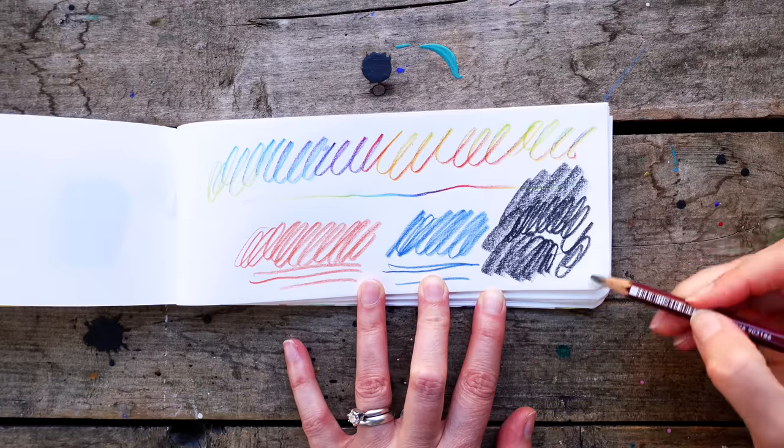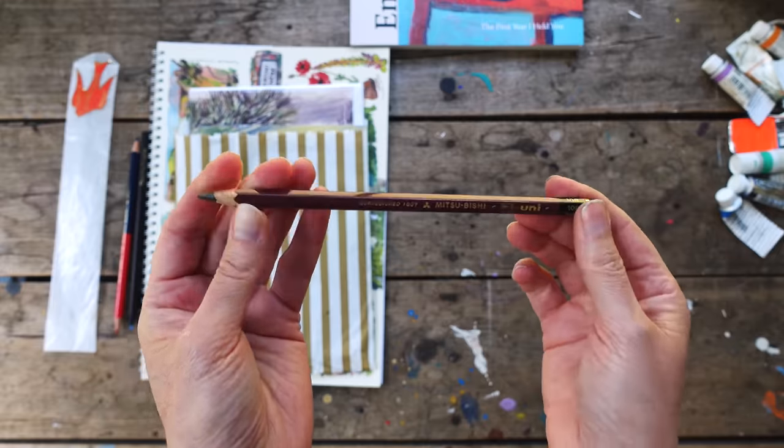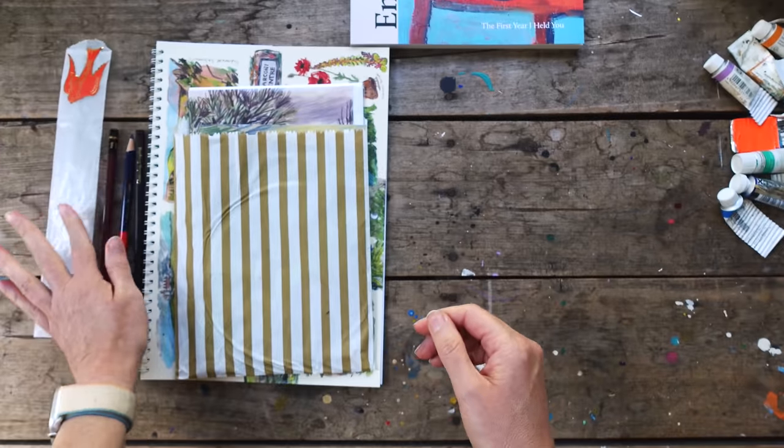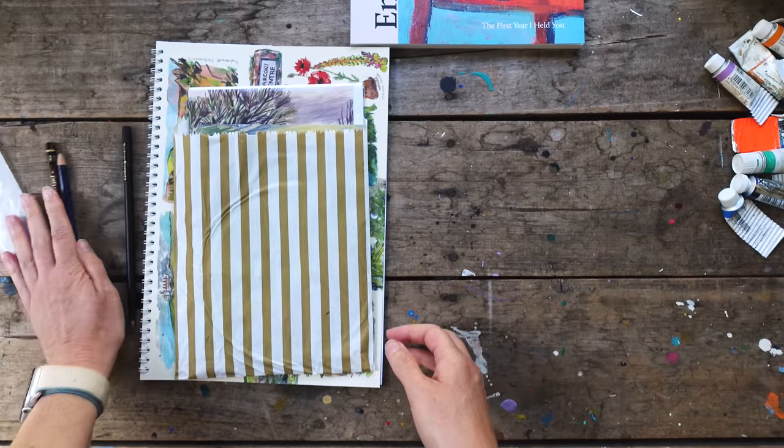She said she'd never seen a 10B before and she got one for herself too. And I was like, well, you're going to love it. I love that pencil. In fact, I keep meaning to try these, but I love this one so much. I kept using it. Okay.